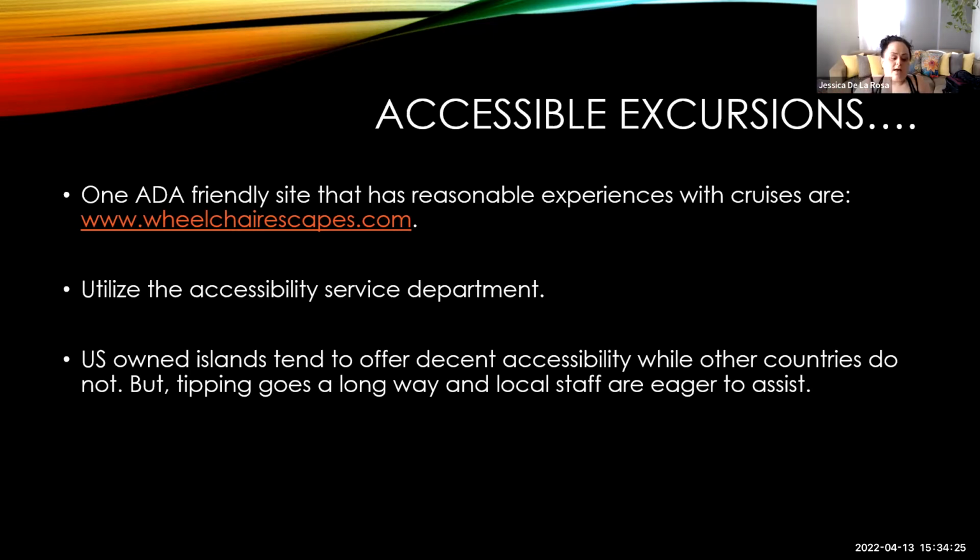So utilize the accessibility service departments too, because they help let you know with that. US owned islands tend to offer decent accessibility while other countries do not. But tipping goes a long way and the local staff are eager to assist. Man, when I went to Haiti, I was like a queen with $50. They just carried me everywhere. It was amazing all day long. I didn't have to worry about a thing. You would have thought I was Beyonce. It was crazy.